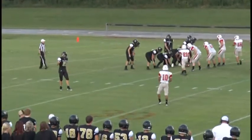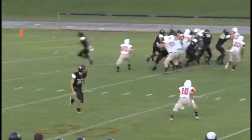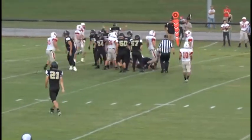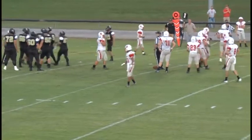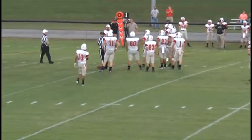Okay, Clay County comes out, single setback, also wing T formation. They're going to hand off to Ogletree around the left side, and he is met by a host of Bulldogs. He's going to get about 4 yards. And there is a flag down. Let's see what the call is.